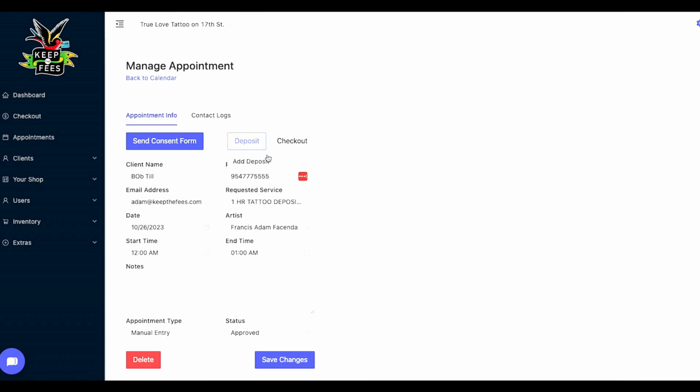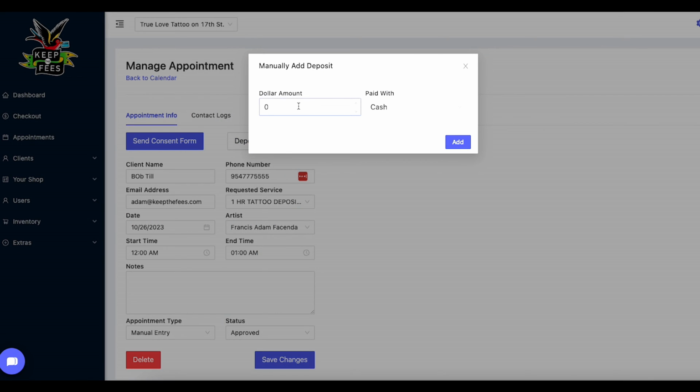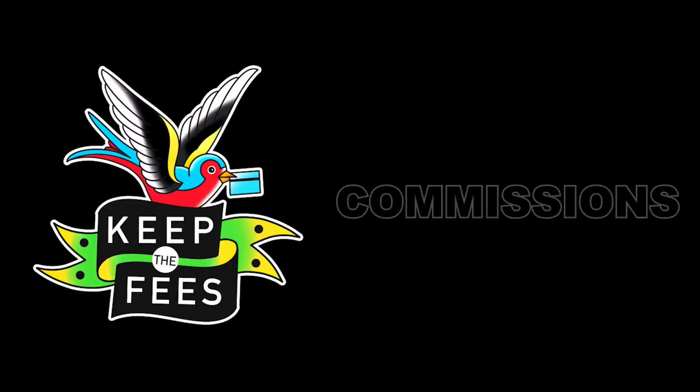With our system, you can have a predetermined deposit per artist or per session. You can send them an invoice for a deposit or full amount. If your client is in person, you just have to swipe a card right there or take their cash. This integrated approach to scheduling not only helps you streamline your appointments, but it also helps with your financial tracking. And as a shop owner, you'll have clear records of all your transactions. This acts like a checks and balances tool for you.